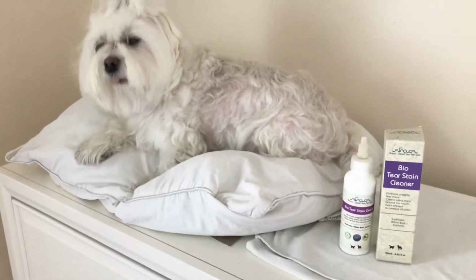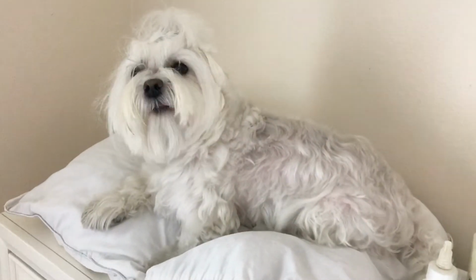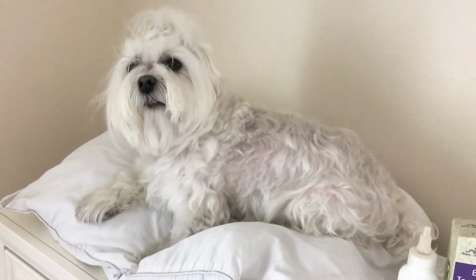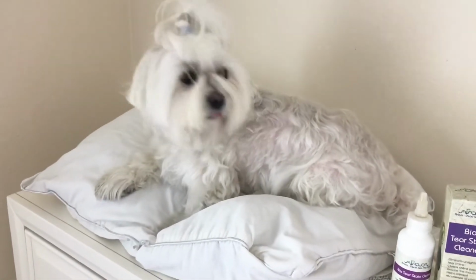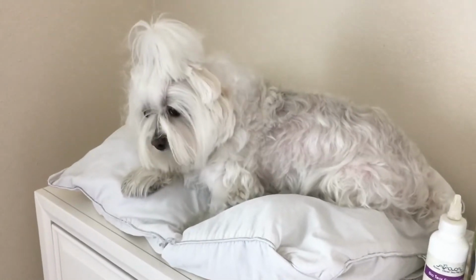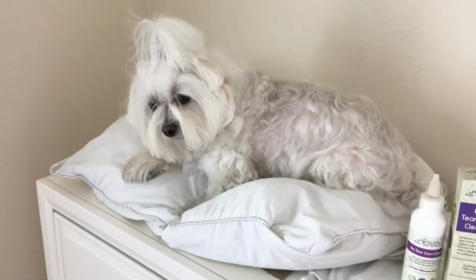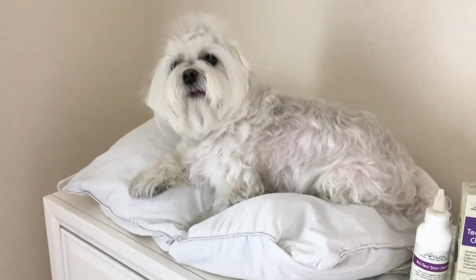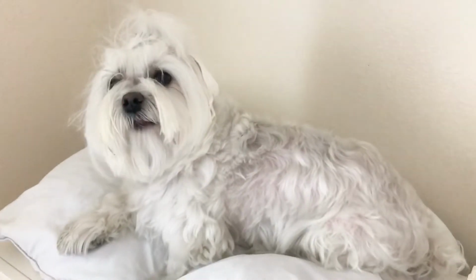We're at the 2-week mark right now with Paris. I didn't even brush her hair this morning, so I wanted to do this on camera as best as I could so you can see how I apply it and what the status is of her stains currently. And Paris doesn't have terrible tear staining. She never really did. I've always washed her face with the Spa Lavish Blueberry facial scrub, which we still use and love.